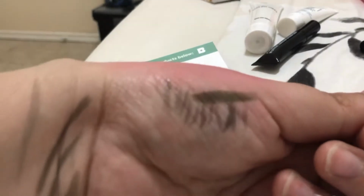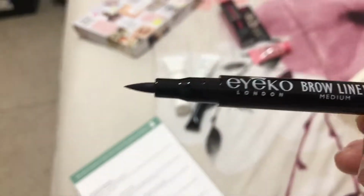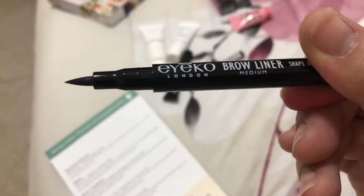So it's good. I like it. I think it's pretty good. And I will definitely try this one out on my eyebrows to see how they look.